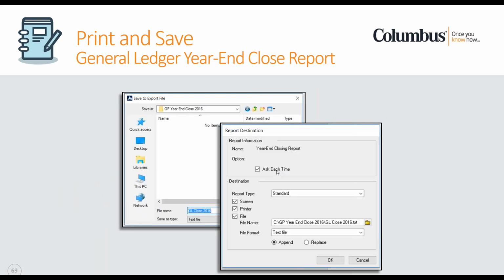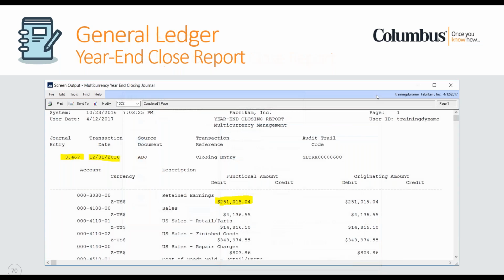To get your year-end close report, as we said, it's nice to print it to the screen so you know it's done, but then also maybe print it to a file and maybe even the printer as well. Remember, you can send it to the printer from the screen, so that option is up to you. Typically people will at least save it as a text file, or there's sometimes a PDF option down here as well if you have Adobe installed. This is an example of what that year-end close report might look like. It's going to have a line for all of the accounts that it closed out to the retained earnings.